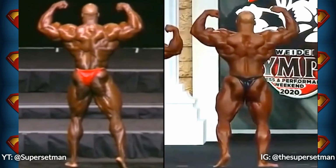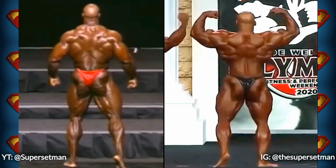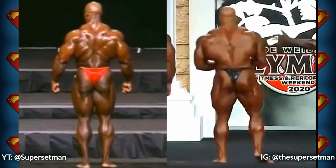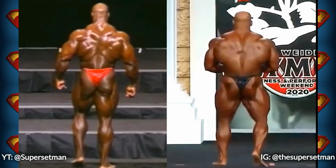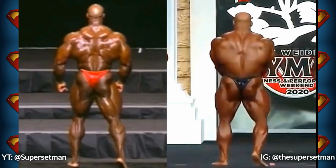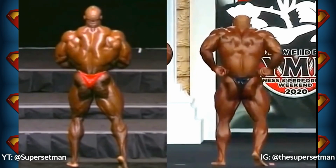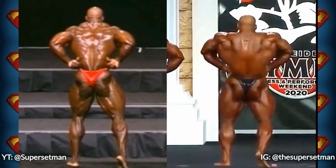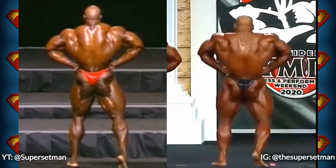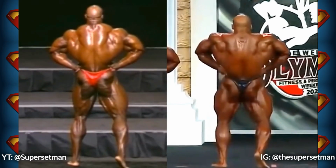While we're waiting for them to hit the other back pose, the back lat spread, it's worth mentioning Big Ramy's width advantage over Ronnie Coleman again. Ronnie is not narrow, not at all, but Big Ramy is just wide as a house, which might help him in this back lat spread pose. Look at that. He definitely has the size advantage over Ronnie Coleman in this pose. Who else can claim that? No one, I'm telling you.